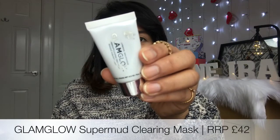So yeah, with just a clean face, peel off the peel thingy and then just leave it under your eyes. This has hyaluronic acid, which is a moisture binding ingredient, so it will leave your under eye hydrated, moisturized, and that's really good. I haven't tried this brand before and I am really excited to try this. So these are RRP £22 for a set of 5, so this is just one set, so it's almost £5 for this. The next item I've got here is Glam Glow Super Mud Clearing Mask Treatment.